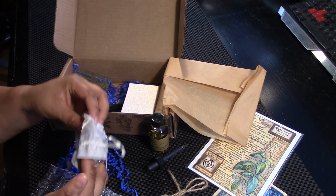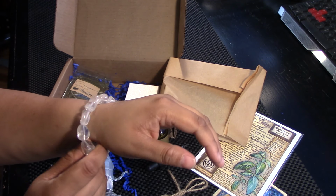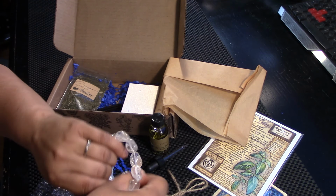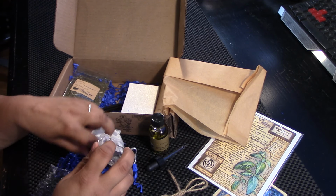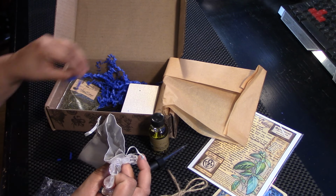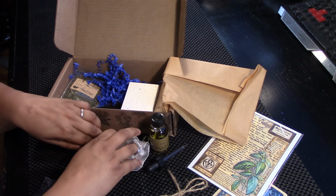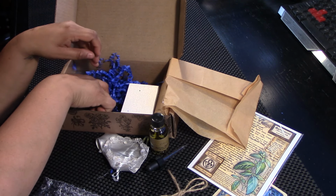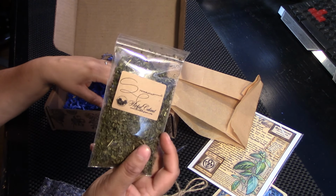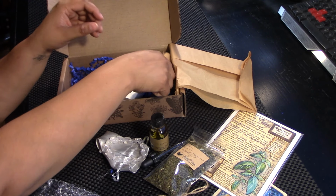Let's check these out. Oh, pretty. I have a ton of these, but this is the only clear quartz one I have. I think I got like a rose quartz in this box before. I got a moonstone in an Anita Apothecary box. So I'm definitely collecting these. I love them. They're great. Here we have spearmint. I think I have this herb, but I'll have to double check.